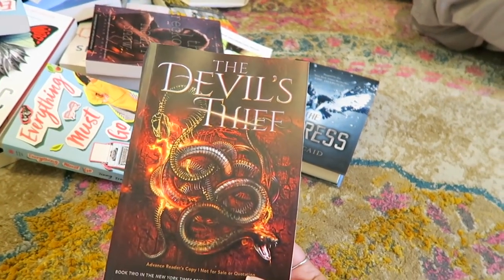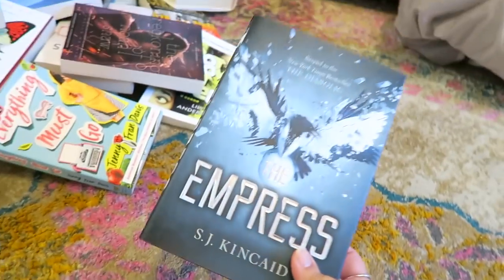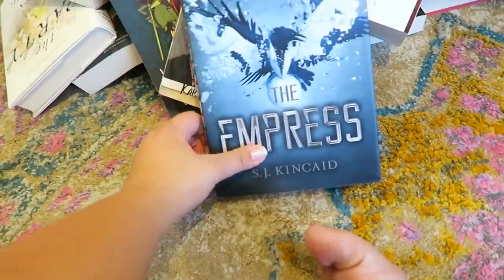The ARC of The Devil's Thief. I literally just got this today. That's going in here. Someone will want that. This is the sequel to The Diabolic, The Empress. I'm gonna put this over here. It's a sequel. This is The Rule of One. This is going over here. I have doubles of these. Everything Must Go. I'm just gonna put them over here because, meh. This is going in Give Up. Oh, I have another one. The Empress. I guess I'll put it over here.